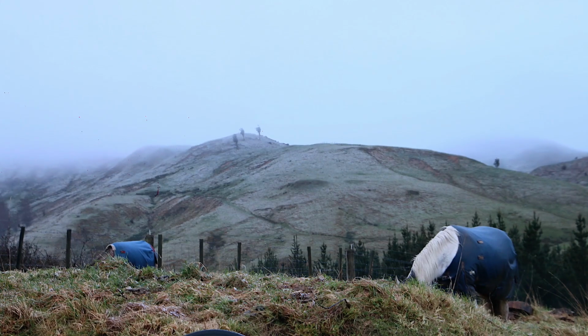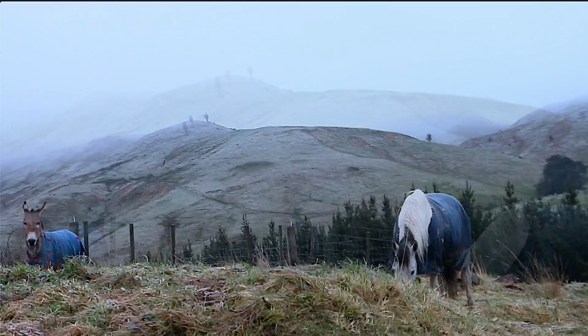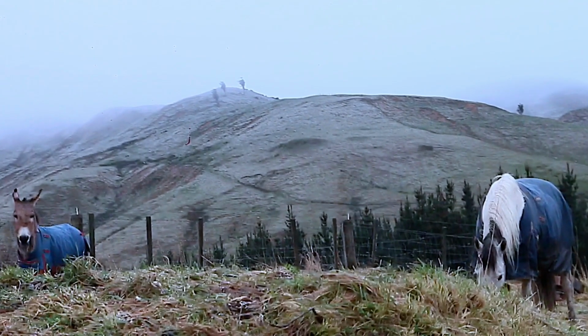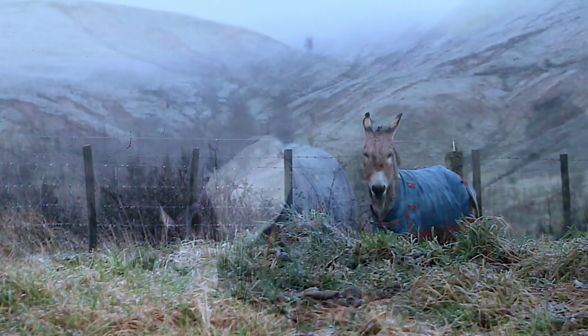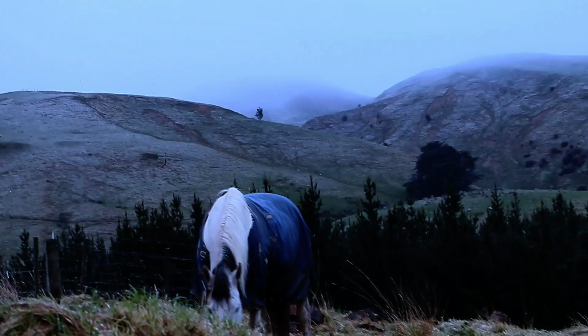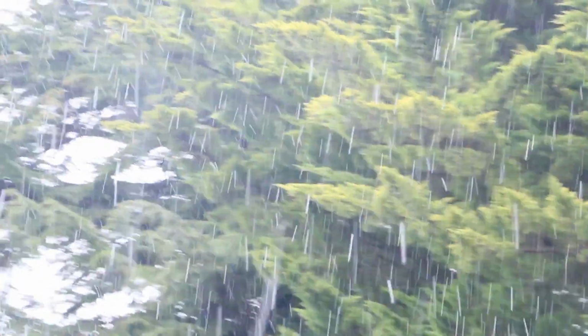Light snow had settled on the hills adjacent to the cabin, and soon I saw a couple of familiar, friendly faces. This particular day was pretty cold, just above freezing, but these two seemed to be still able to eat and not be too perturbed about it. Where I live in New Zealand at this altitude, it's not like Alaska or Canada or somewhere where a lot of the cabin videos are. When it snows here, it generally doesn't stick around for too long.